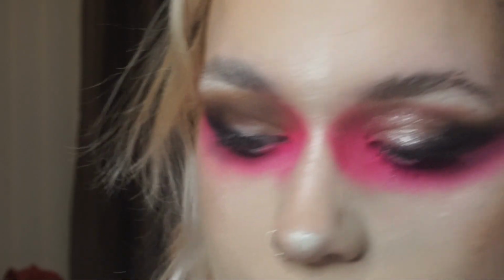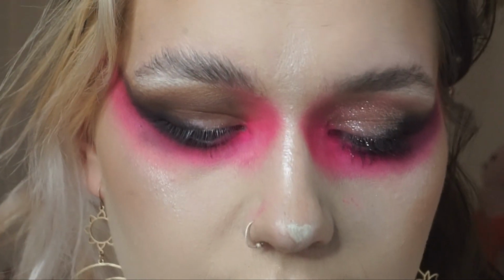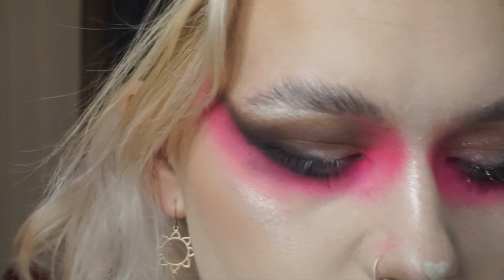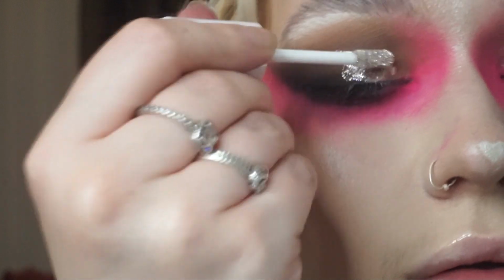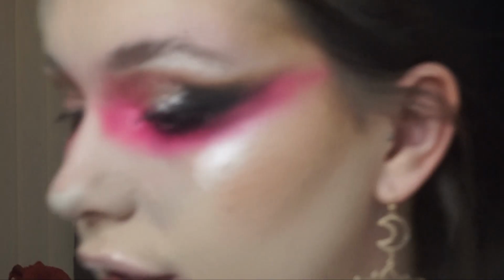And then what I'm going to do is go in with my Beauty Bay liquid eyeshadow, and this is Moonstone, and just put this all over my lid. I feel like you get way better coverage with this when you just pat it. And then I'm going to just put on some mascara.